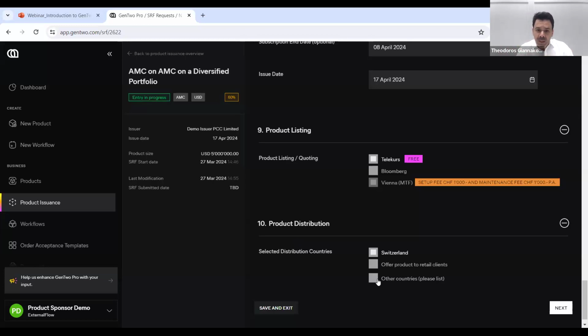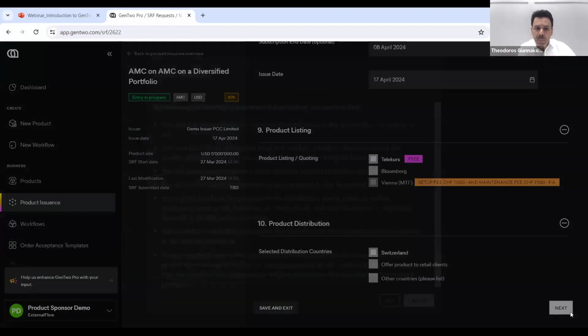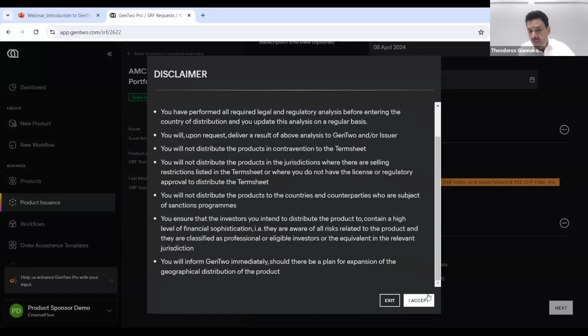Now, in case somebody would like to select other countries for distribution, this is virtually a free text for somebody to select the countries. Again, this is also not binding, but it's a way for somebody to have a custom selection of different countries and jurisdictions. In the next step, here's a disclaimer that there is a responsibility for distribution in the different locations and so on, rather standard, I would say.